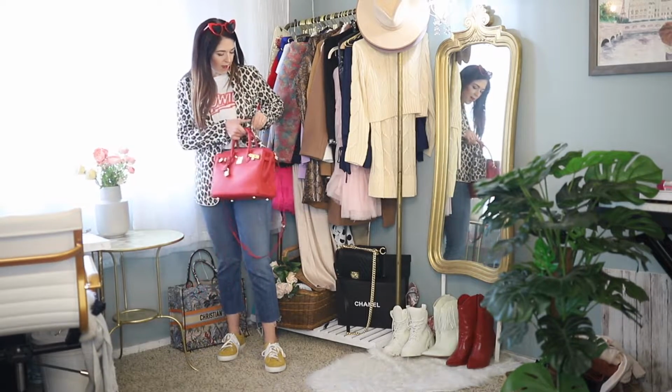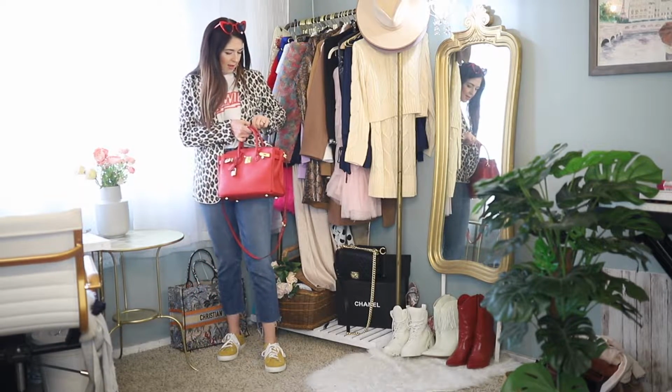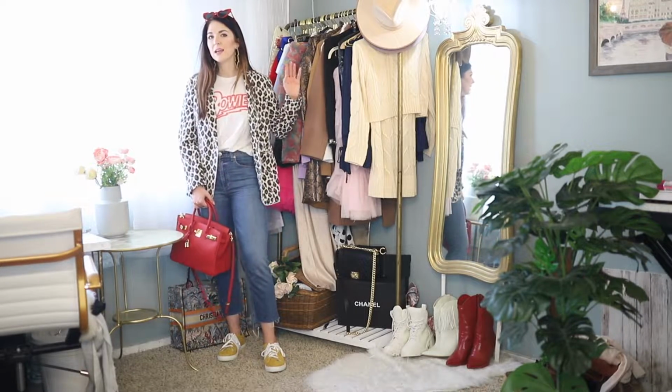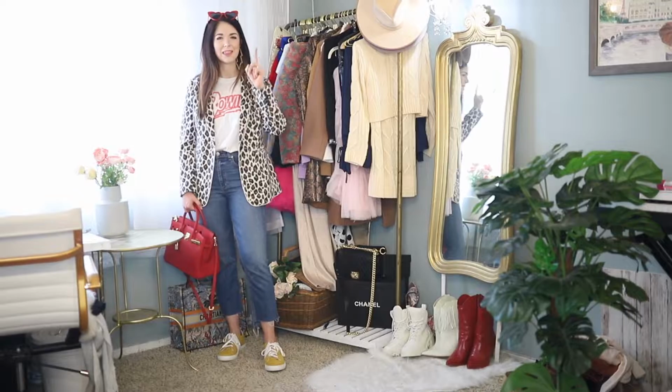I think this one would have pockets. Yeah, I think it does. So why does this blazer have pockets and my coat doesn't? That's what I want to know.